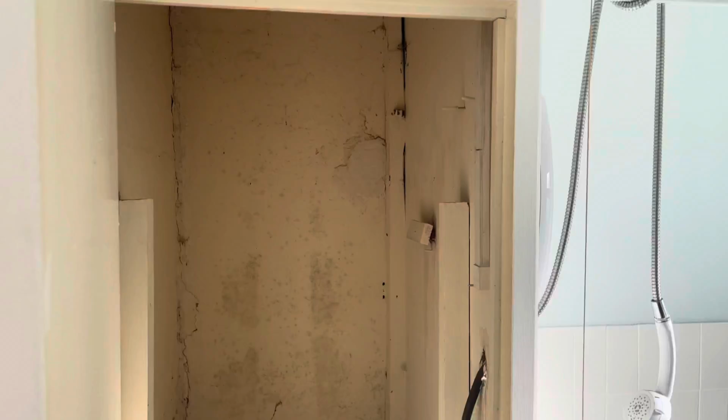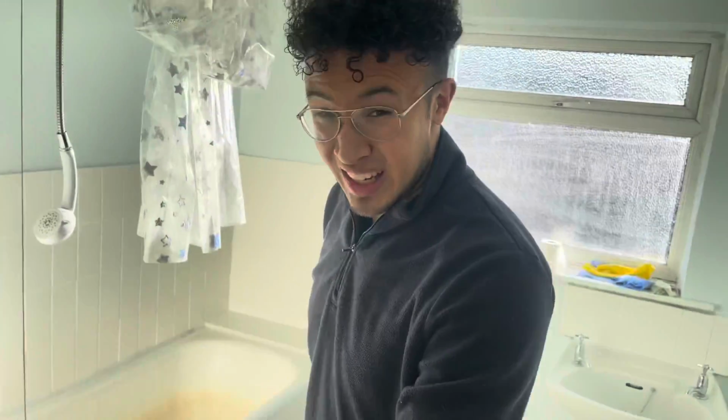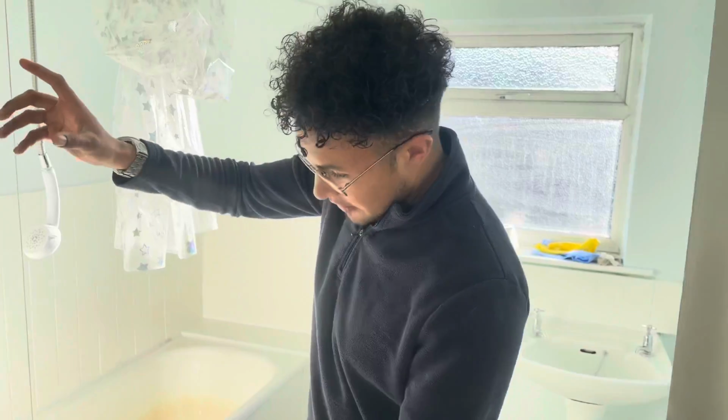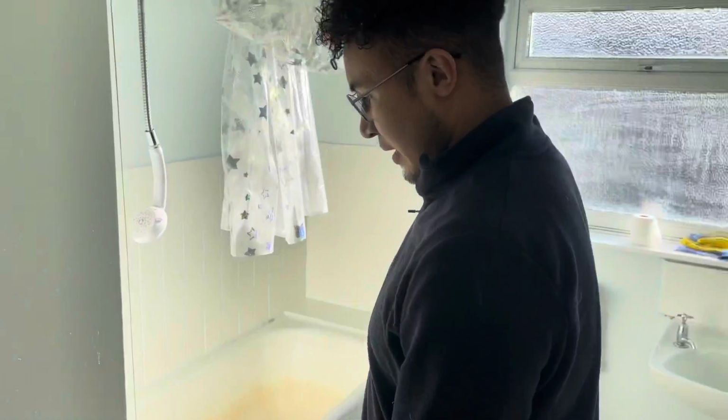This is from the property's latter years. You can tell the boiler used to sit in here. We'd have a tank at the top, and then the boiler would have gone down through into the kitchen at the bottom. It's kind of what the setting would be.